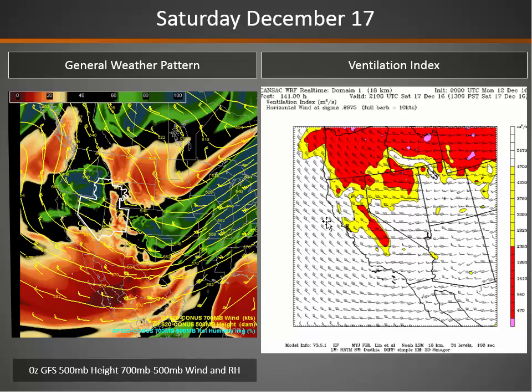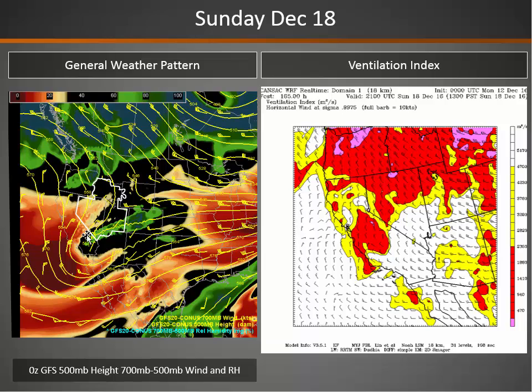On Saturday, as that system moves out, dispersion remains good in most areas where you see the white and even the yellow. On the left-hand side, we see one storm system pushing off to our east, another one starting to approach from the Pacific Northwest. And on Sunday, that trough of low pressure swings on through real quickly. And because we're in these fast-moving weather pattern type situations, dispersion overall, we don't see much in the way of that purple low shade, but dispersion overall should be fairly good in most areas.